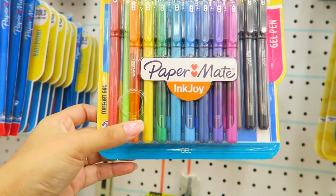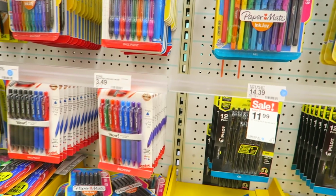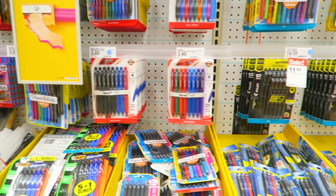I don't think I've ever used these. These have caps on them, which I'm not a big fan of the cap pens. I think I'd lose the cap. I'm looking for the other pen that I talk about all the time. I don't know if they have that one in here or not.